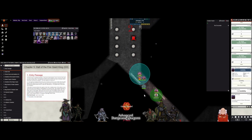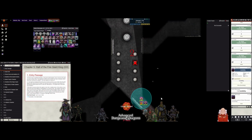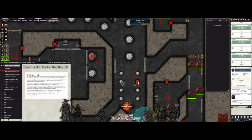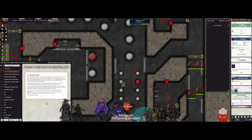So it looks like Delaware has gone invisible again. All right. You want to move forward, kind of stealthily check what's going on ahead of you. I'm going to move you up to about here. You can go ahead and give me a blind GM roll, move silently. The floor of this hall is reddish black, highly polished stone. The pillars are carved in the shapes of dwarves straining to hold up the figure atop them, and the light flickers weirdly from burning gases spurting from the walls.